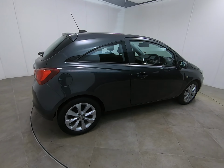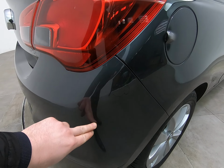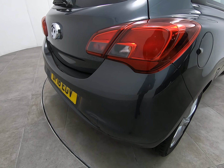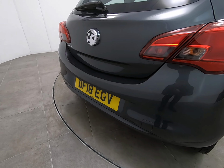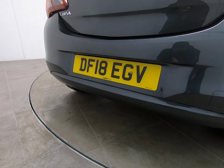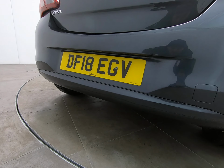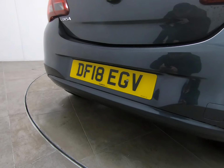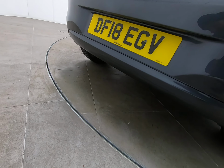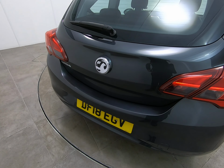Just bringing you around to the rear of the vehicle. As I mentioned at the start of the video, all bumper corners free from any scuffs or marks. No marks to the centre of the bumper either. Just get really low down to show you there's no marks to the underside. Car's never backed over anything at all. That is just a little bit of rainwater. Just rub that off the bottom of the bumper to show you that isn't a mark.